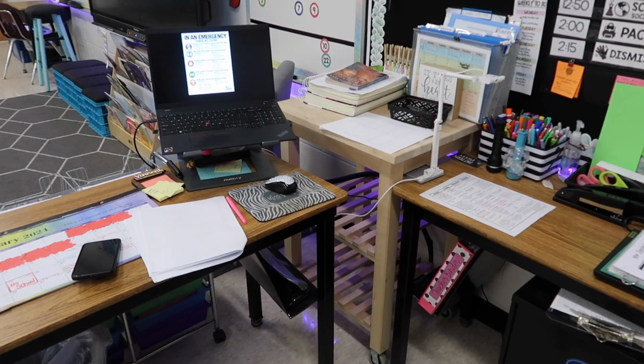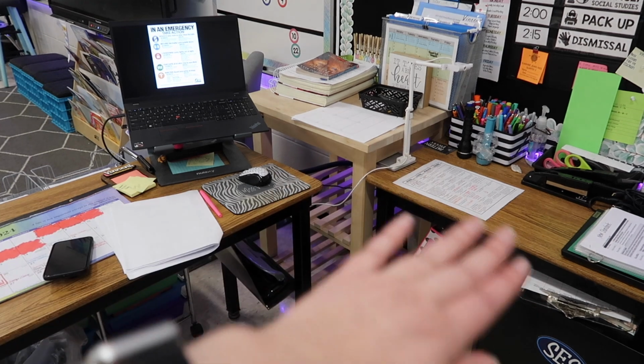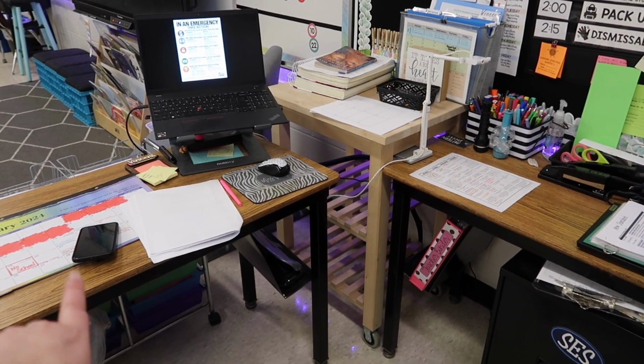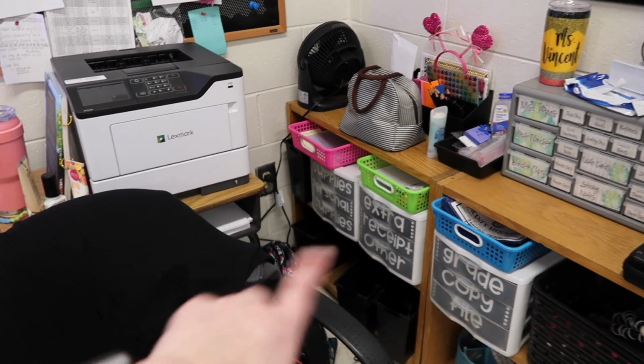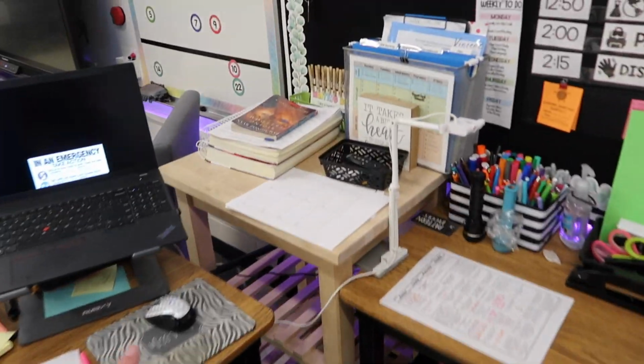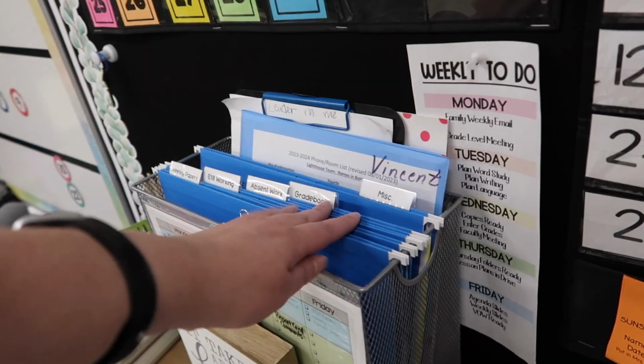So one of my biggest problems was I always had papers around and I wanted a place for them to go so I could clean up my desk quickly. But also I said that if I kept things over here, I would sometimes forget about them. So a new thing I came up with this year was this little filing system here.